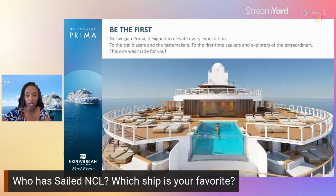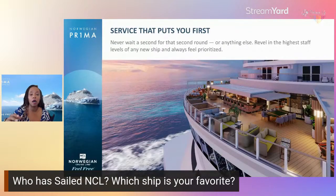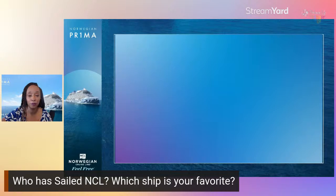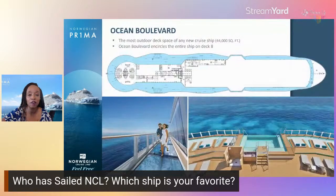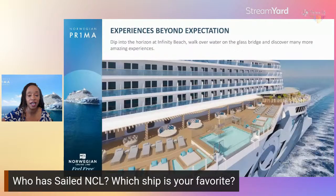I keep going the wrong way, guys. So the experiences are beyond expectations, right? I went too far. My computer is so sensitive, guys. I'm so sorry, but it is a very sensitive computer, so I have to go really slow. As you can see, it jumps several slides. It's trying to make it go backwards and it jumps slides again. So sorry about this, but you just got a sneak peek of what's about to happen and what you're going to see.